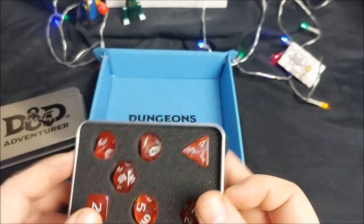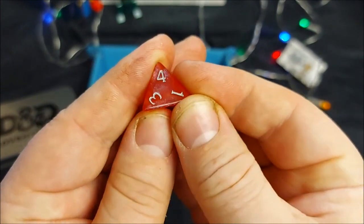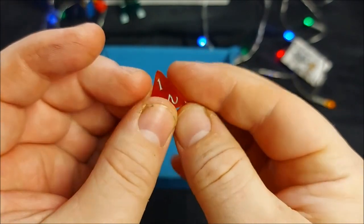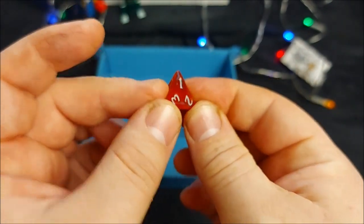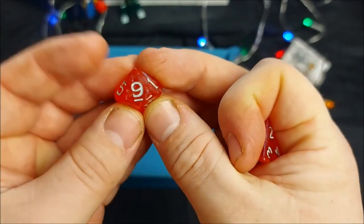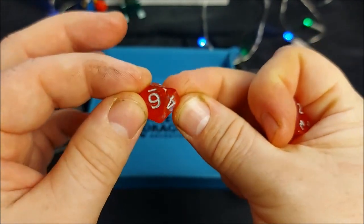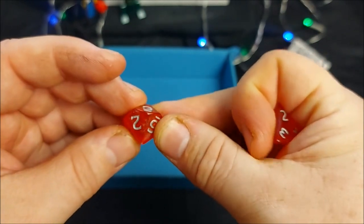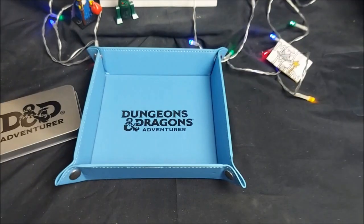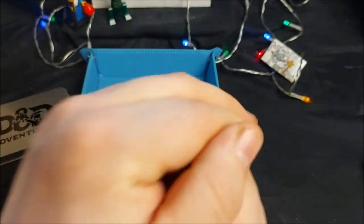But here we have our dice, and as you can see, they have a nice glitter effect, silver lettering, and a nice clear sort of cherry red, I guess. It's a little darker on camera, but it's definitely more of a lighter red looking at it in person. So let's get all of these out and knock the camera. And we'll give them a jolly good rolling.